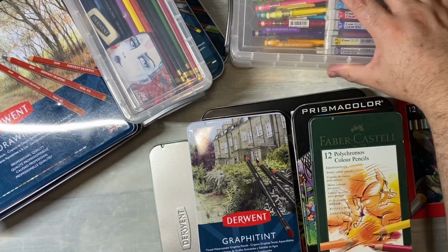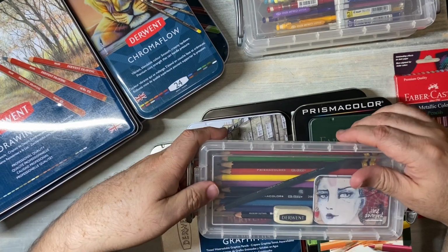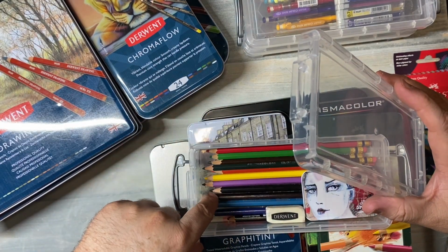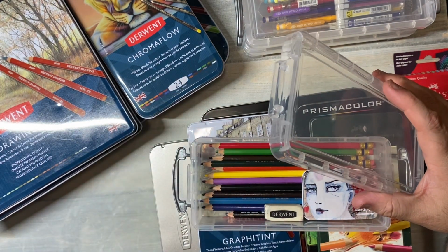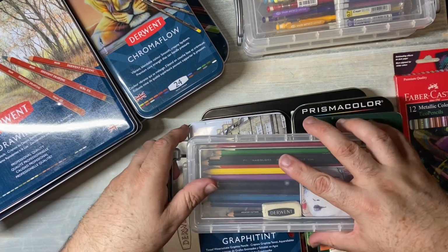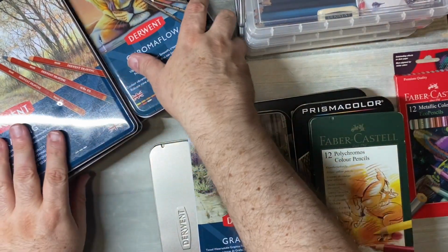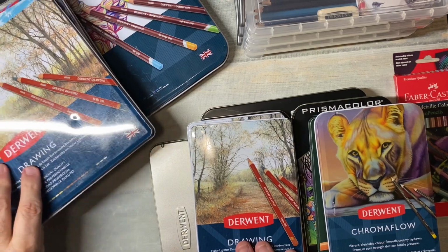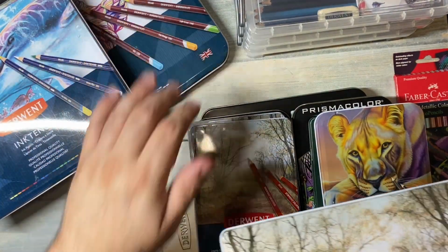I'm like a completionist. And the same thing with this, with the Colorace. I could have just bought, like the ones I use are the brown, the burgundy, and the 2 greens. Those I use. I could have just bought those. But no, I had to buy the whole set. I'm gonna keep them though. I'm keeping my ChromaFlow. I'm keeping my drawing, the Inktense, and that.